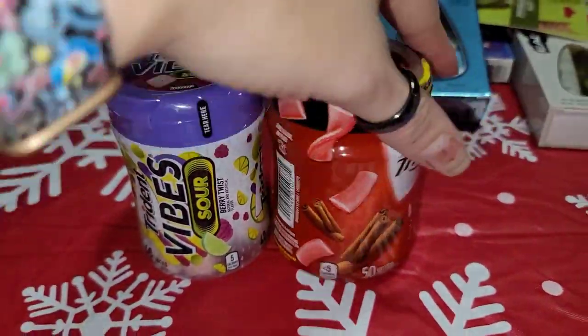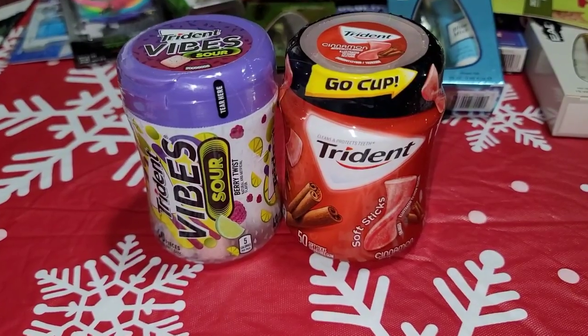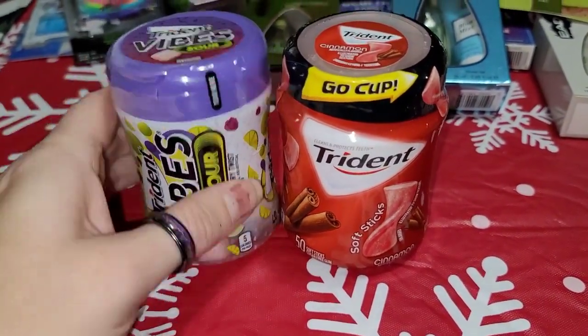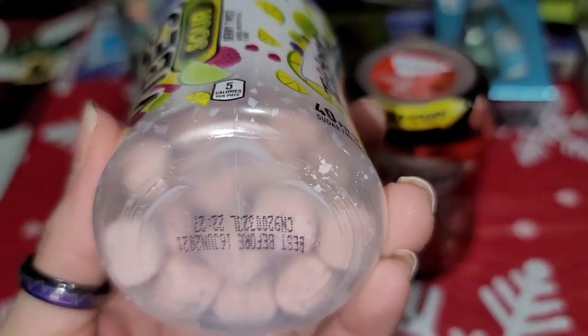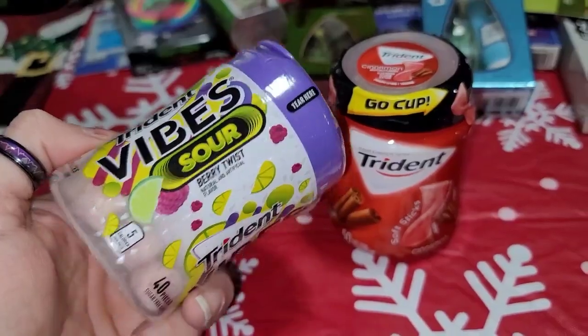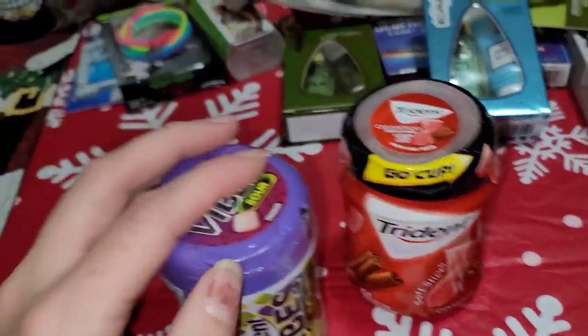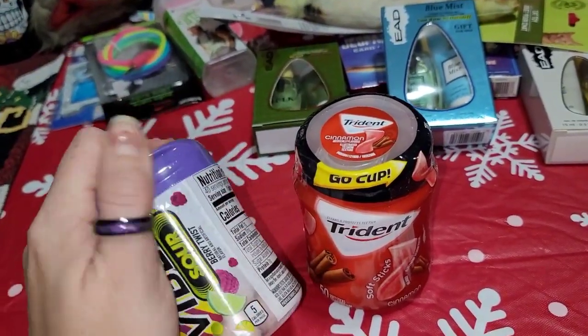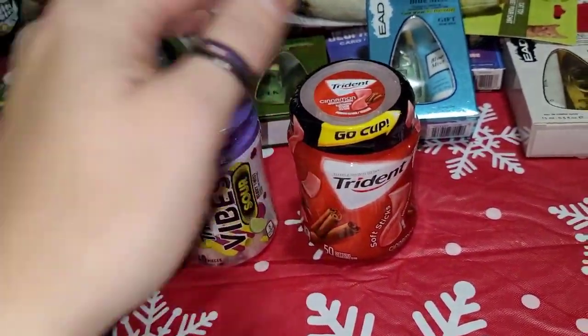Another thing that I have been finding at the Dollar Tree lately are these Trident Vibes, which are sour, and then the Trident Cinnamon. These are awesome to leave in your vehicle or in your purse. My kids absolutely love the Vibe Sour Berry Twist. They're really good. The top flips open right here, or you can unscrew the whole thing and pop the whole top off to get more access.